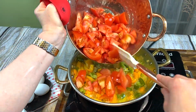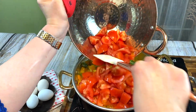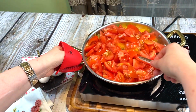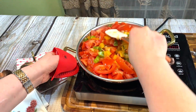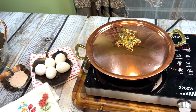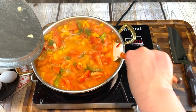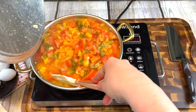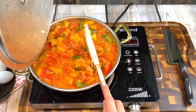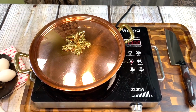Looks as if I have too many tomatoes here, as if my casserole dish is not big enough for all the vegetables that I have. But in a matter of a couple of minutes, you will notice how the volume will decrease. My tomatoes are going to decrease there. They will release a lot of water initially, as you can see right now. But by the time you're done cooking this dish, all that water will recede.